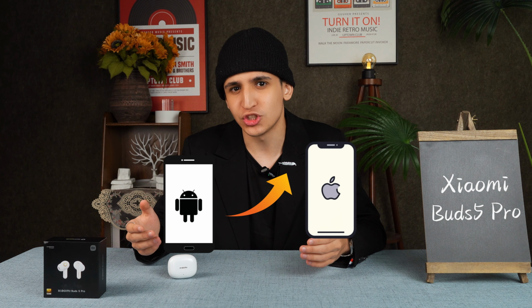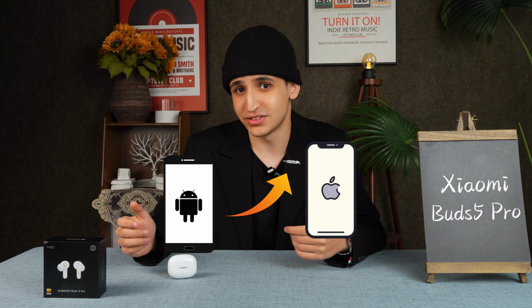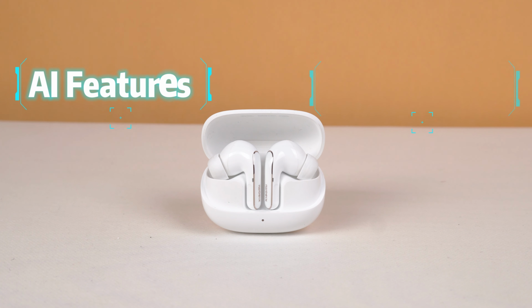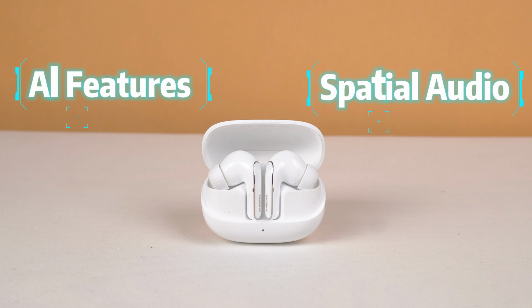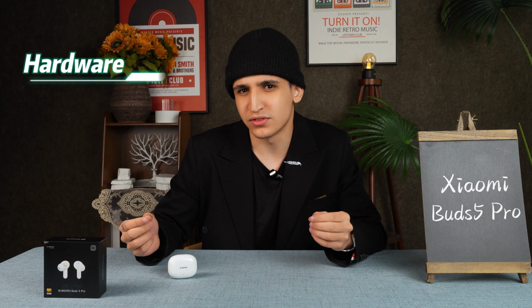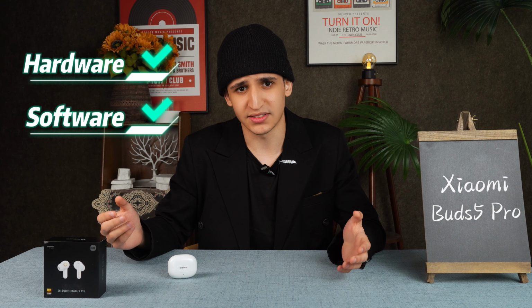Nevertheless, the Xiaomi Buds 5 Pro's performance at least demonstrates the determination and potential of the Android camp in catching up with the Apple ecosystem, providing users with more options. Overall, the AI features and spatial audio adaptation of the Xiaomi Buds 5 Pro represent its direction for innovation. However, turning these features from added value into true user necessities will require Xiaomi to make more efforts in integrating hardware and software and building a more robust ecosystem.